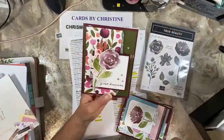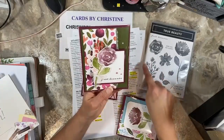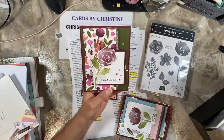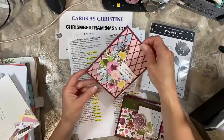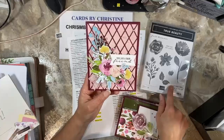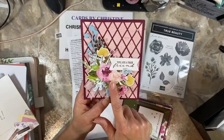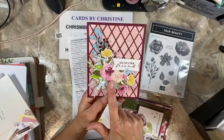So we'll go to this one next. This one uses that flower, the stem, and then it uses the little sprig thing in the back here. And then the sentiment, just because. And then this is what my mom would call the gourmet card. You Are a True Friend comes from here. Now, this one though, you guys, this is not a stamp. This is in your designer series paper pack that I'm going to give you.